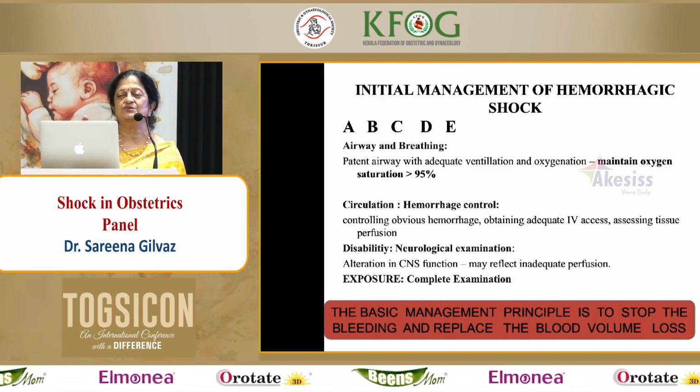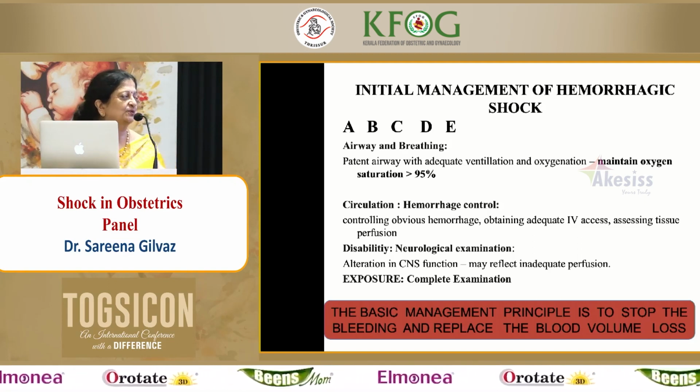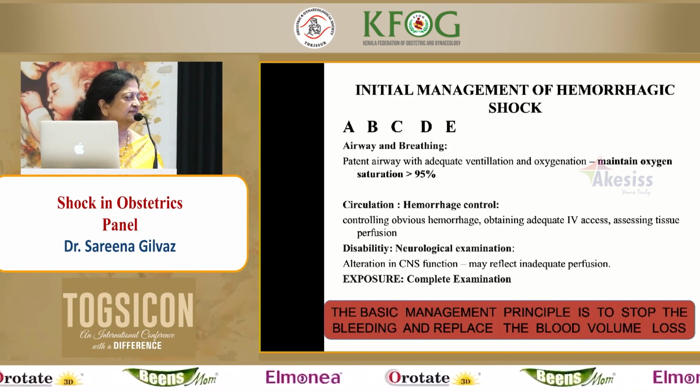Unless you arrest the source, it's going to be an ongoing process. The bucket cannot be filled unless you stop the hole. So stop the hole. All these things have to go simultaneously.